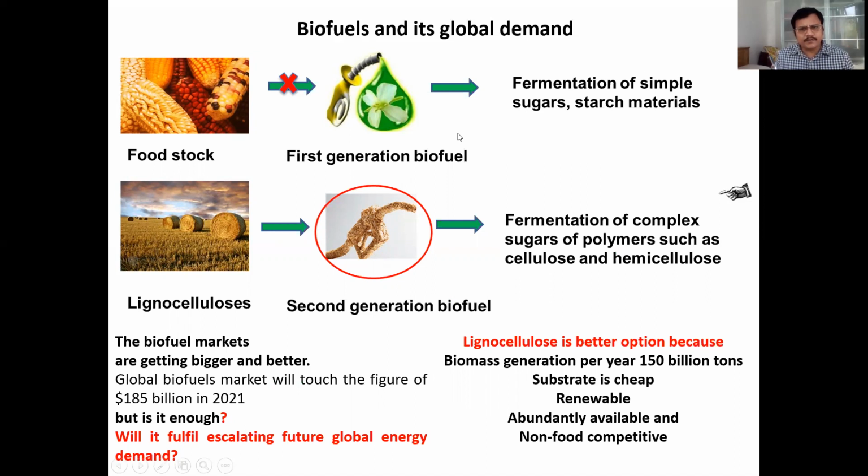It is found that first generation biofuel is unsustainable. Why is it unsustainable? Because it is directly competing with food stocks. You can imagine, if we use food stocks to produce biofuel, then what will we eat? That is the problem, and that's why several international energy agencies came out with the idea of second generation biofuel, because we have to stop somewhere with first generation biofuel.